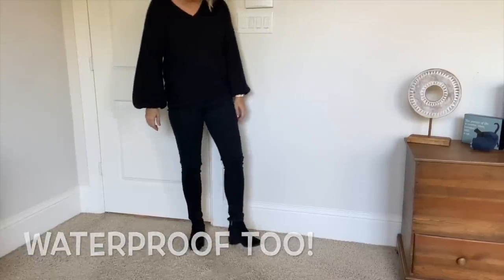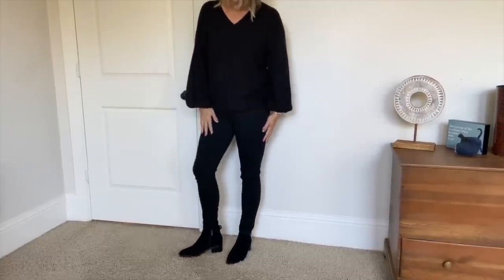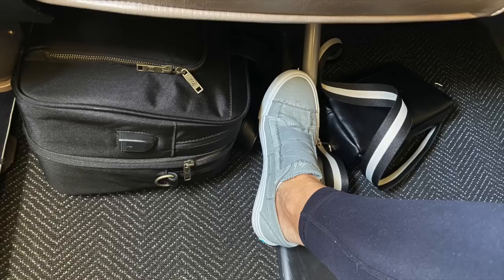I can pack one pair of black boots or a pair of sneakers. If you are packing these sneakers, I love that they are a neutral color for all types of outfits in every season, but there is zero support. So make sure you have considered that if your feet need that, like mine do. But usually I can make it through the airport if I want to wear them as an airport outfit. Okay, let's get back to the outfits.